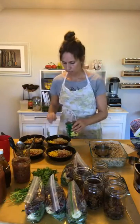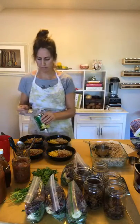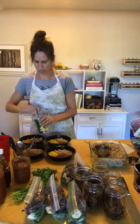Amongst our four bowls here, I'm going to make a total of 10. So I'm going to do four of these Mexican Fiesta bowls, and then I'll do three each of the other two, which I'm about to show you.